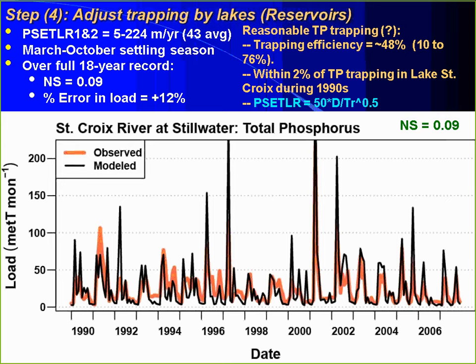And here I made sure the trapping efficiency was what matched literature values reasonably well. 45% was what I was aiming for, and the lakes went from 10 to 76, but averaged 48%. And I developed a little equation to help me route phosphorus into the lakes that might be useful for other model studies.